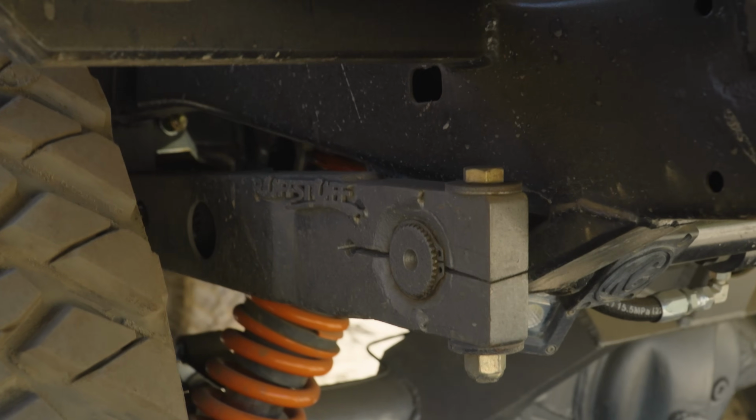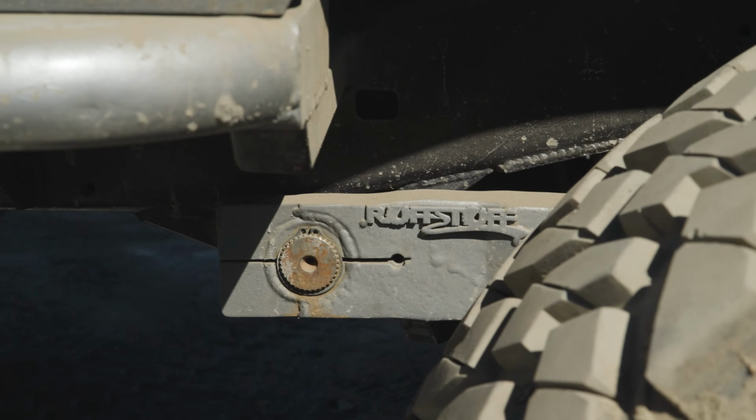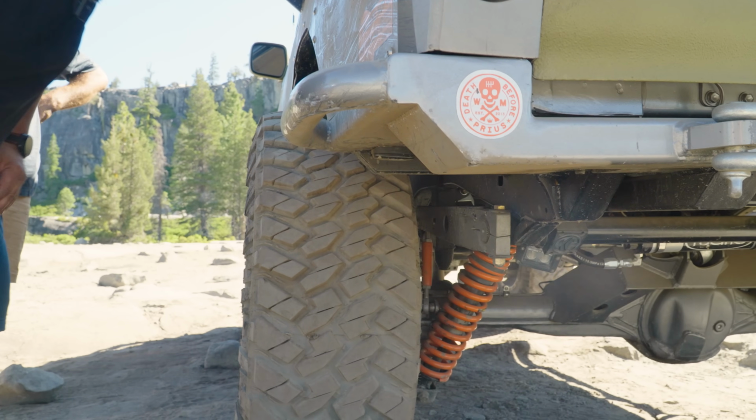In hindsight, I probably should have done an anti-rock because it's a much thinner arm, but I wanted to go with this beefy Rough Stuff sway bar that's really used for Ultra4 buggies and high-speed rigs. So you can see it's pretty simple. It just mounts below the frame, with a little link down to the axle, and that's it.